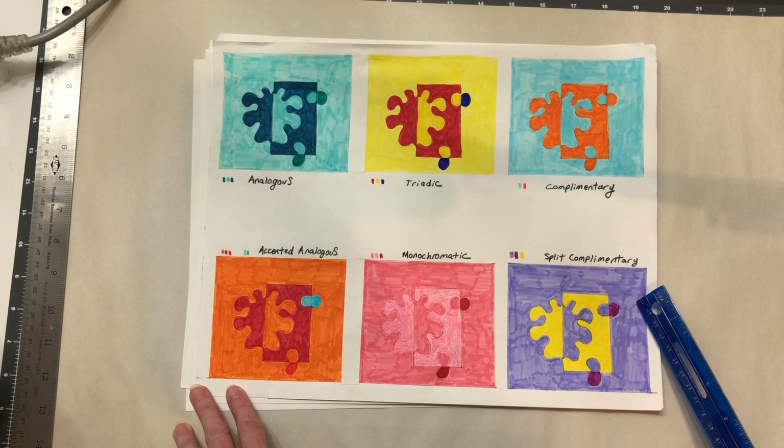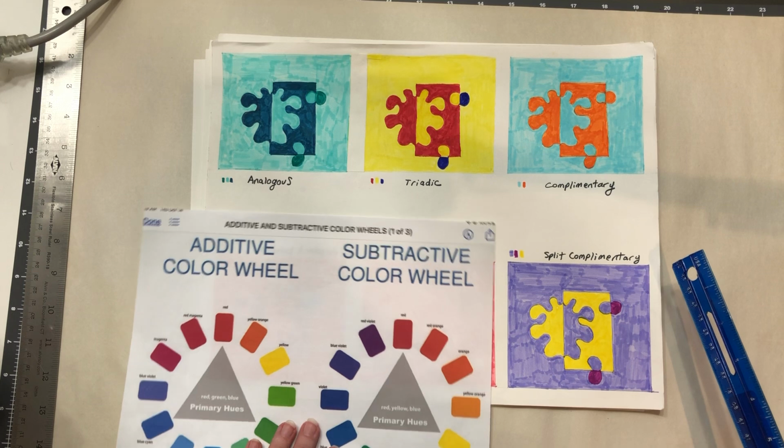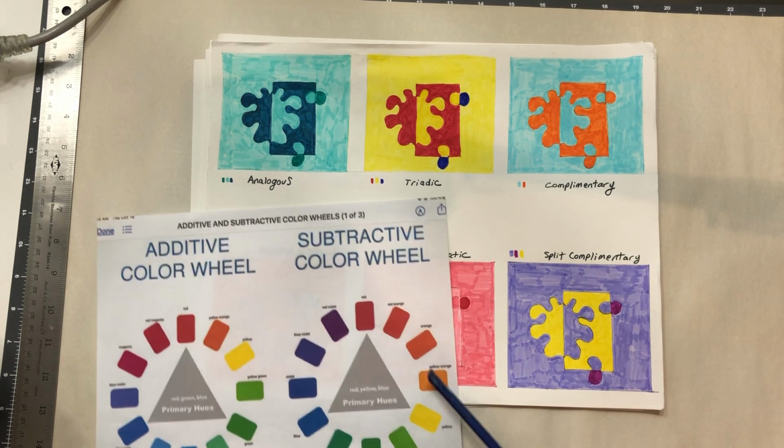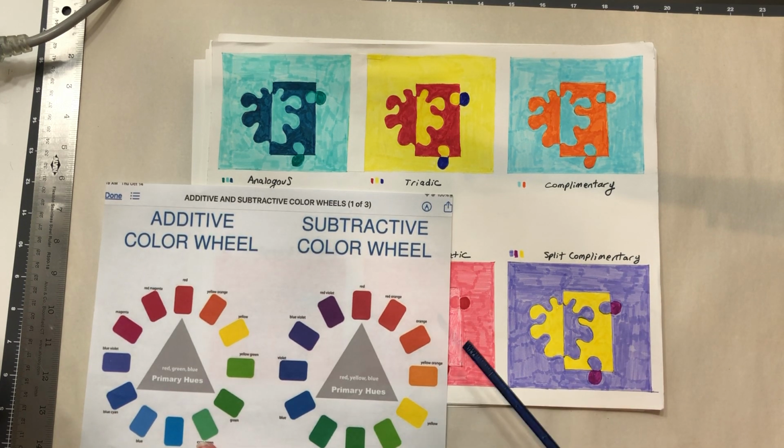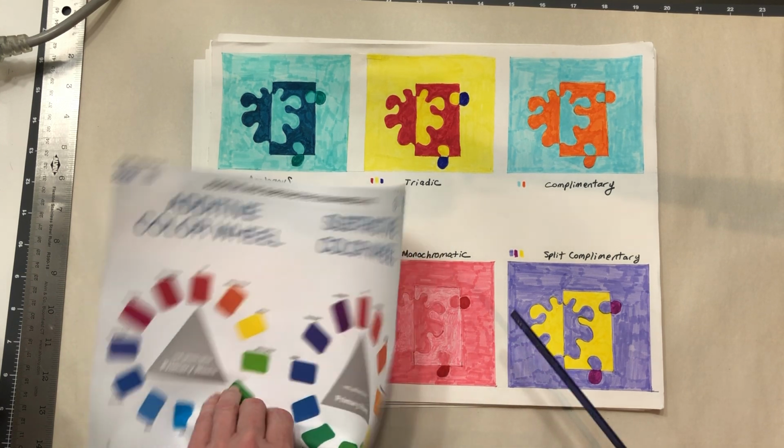You've got the split complement. That's when you have a color, such as in this case yellow, okay, and the way they've done this on this color really looks kind of strange. You can't really see it, so I'm going to get the other one to show you.